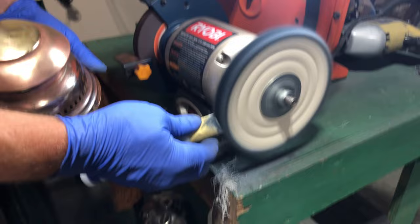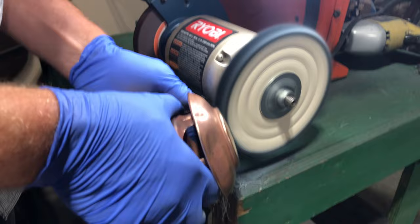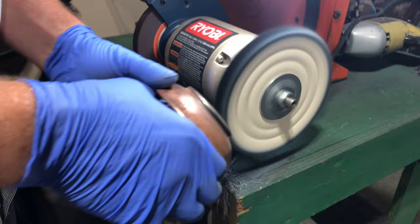I wish I had a photo to show you what this looked like when I got it. This thing looked like somebody dropped it on its head. I was trying to decide whether or not it was worth it to do anything with this lantern. I spent quite a bit of time sitting with this thing, fiddling with it, and straightening the supports for the top part.